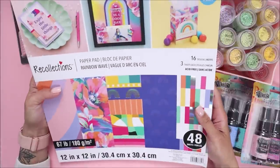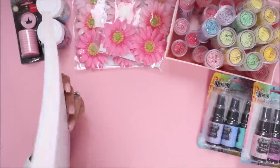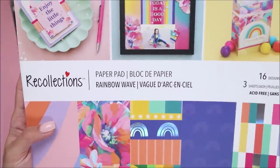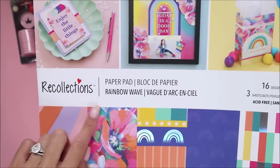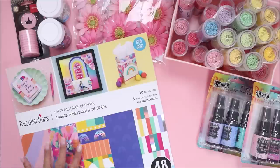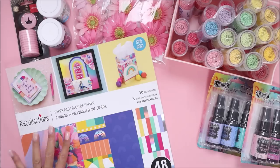The ones that I grabbed was this one. This is called, I don't see a name, so I'm not entirely sure, Rainbow Wave. You guys are all probably staring at it and I'm not seeing it because I'm blind. But yeah, that's the Recollections Rainbow Wave. It's a really pretty, bright, colorful paper pad. I don't know why I need this. I always buy things like this and not use it, but I wanted another paper pad and I was like, no, you need to step away from that color scheme and get something different.